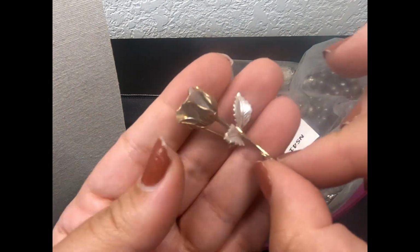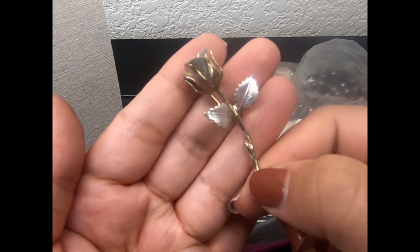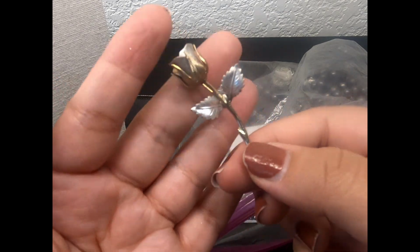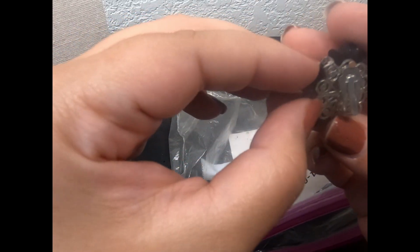We have a tiny little rose. It's kind of like silver and gold tone mixed together. That's what it looks like. I get a lot of these little roses, but I usually have them in a bigger size. Ooh, these are pretty.